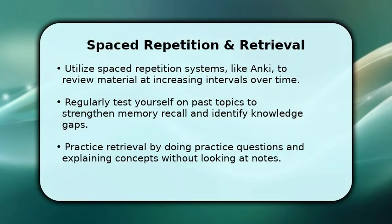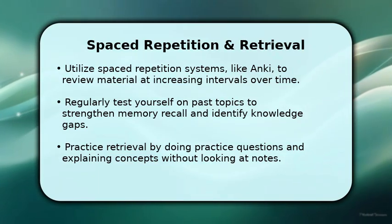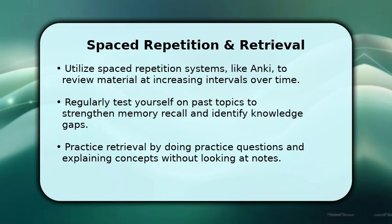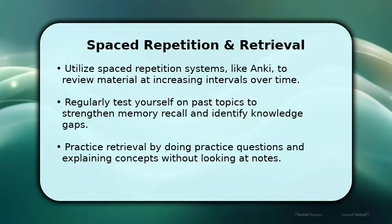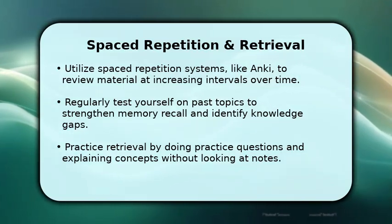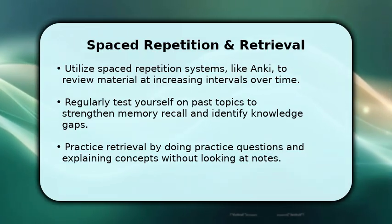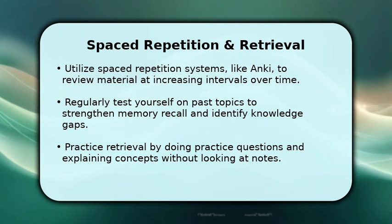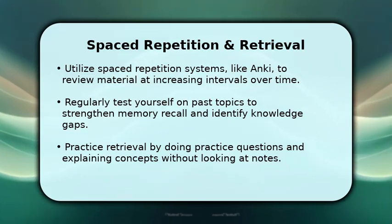Next, master the power of spaced repetition and retrieval practice. Instead of cramming, review topics periodically over days, weeks, and months. Tools like Anki can help automate this process, showing you information just as you're about to forget it. Regularly quiz yourself on material from 2 weeks ago, not just yesterday's lecture. This active recall strengthens neural pathways, making information much easier to access during exams and in clinical settings. Dedicate at least 30 minutes daily to this method.